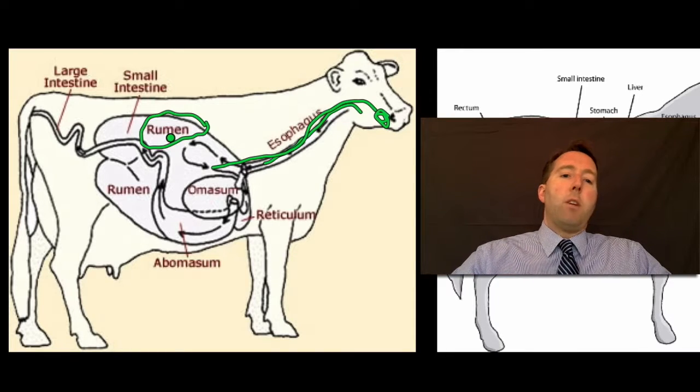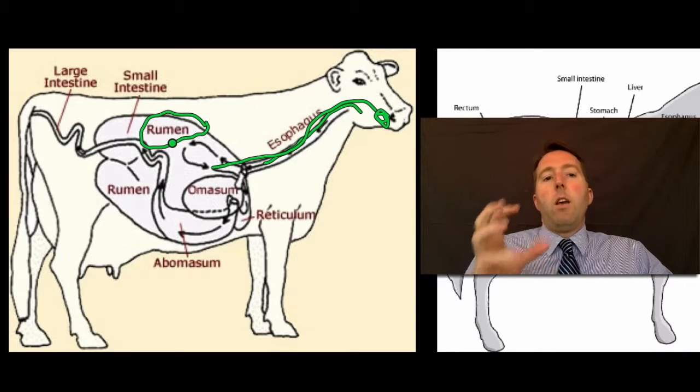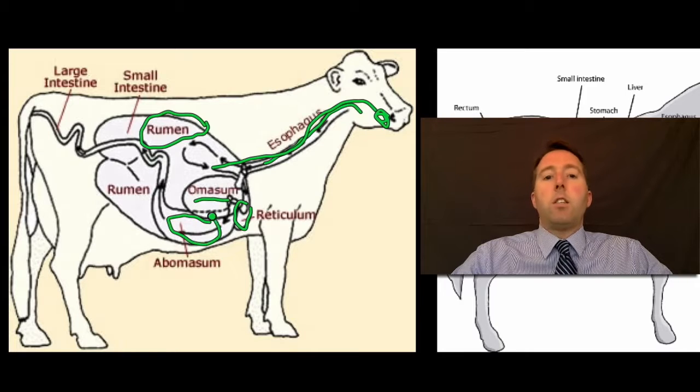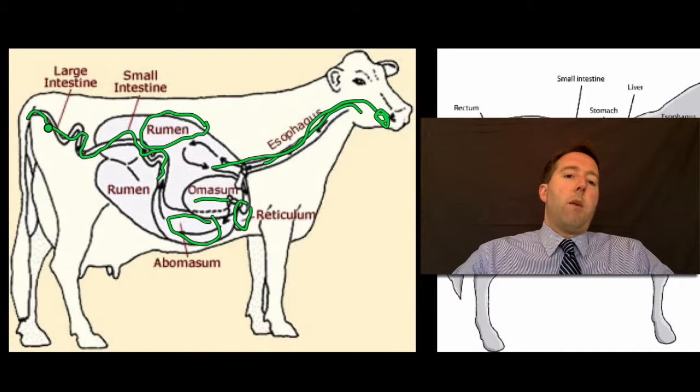Because they are foregut fermenters, and cows are foregut, it means that the digestion of cellulose happens before the stomach. After that digestion has happened, it goes into these other stomach chambers. You can see there's quite a number of chambers in the cow's stomach, and this is where all the digestion happens. And then after it's gone through all these chambers, it goes through the small intestine, large intestine, and then the cow poos it out.